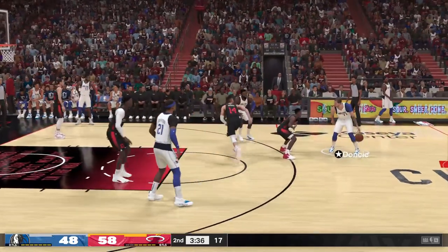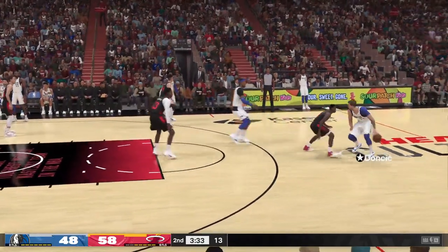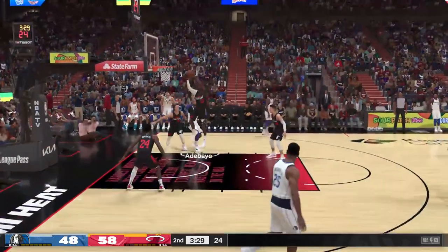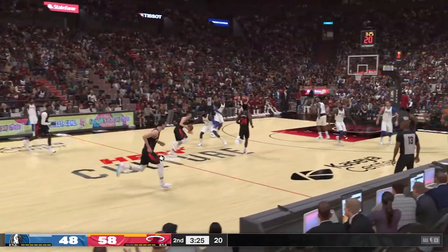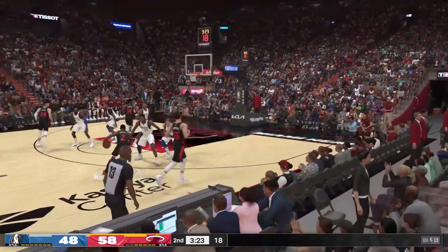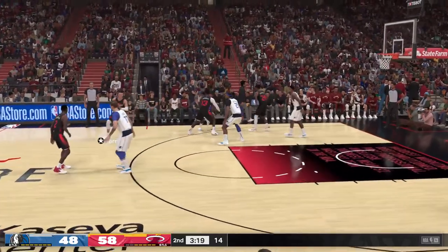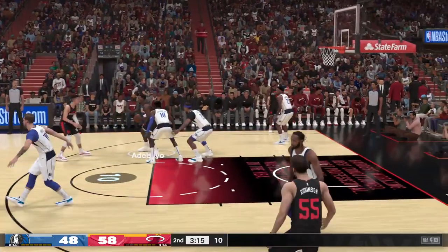Rozier against Doncic. For the screen on Rozier. The 3 for Doncic. And it's Miami with the rebound. Adebayo's got 7 rebounds in the game. Rozier with the ball. Hero finds Adebayo.